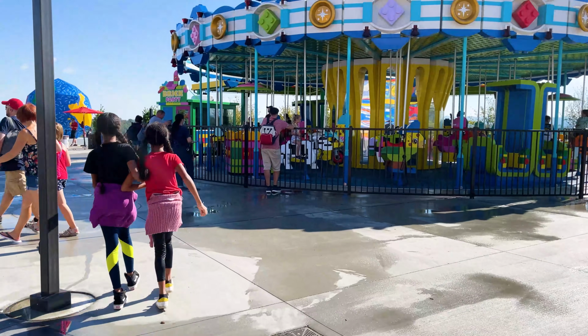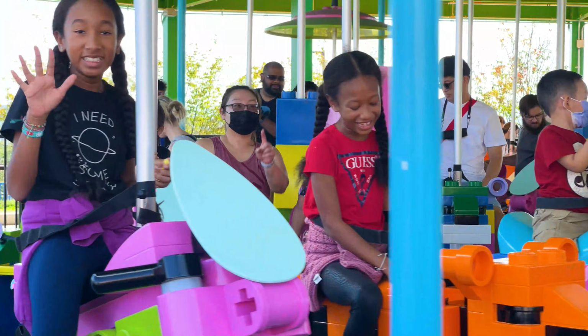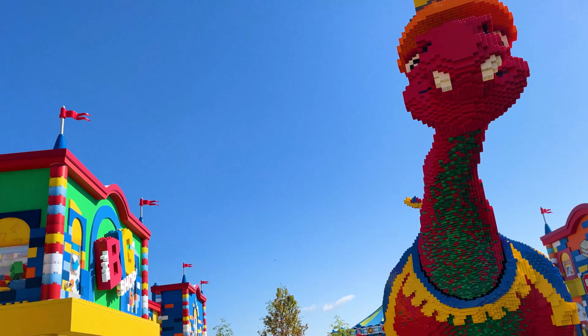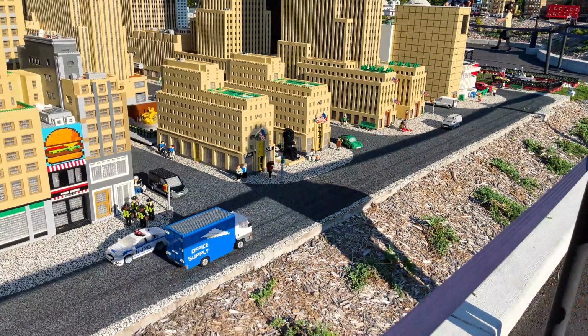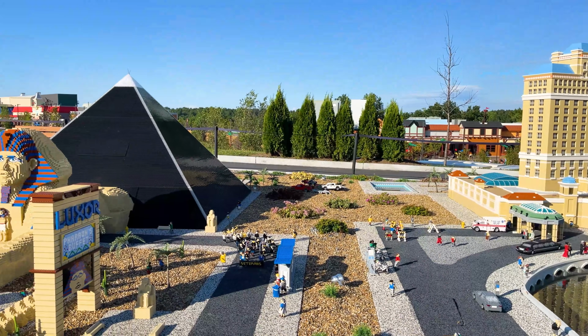When you get inside, there's a giant carousel right at the front, but I'd recommend saving this for last so you can hit it on your way out. We started our trip by turning left and looping all the way around the park, which I think is the best way to plan your day. The other option would be to make a right and start with Miniland, but I think it's better to save that for last, and I'll explain why later in this video.